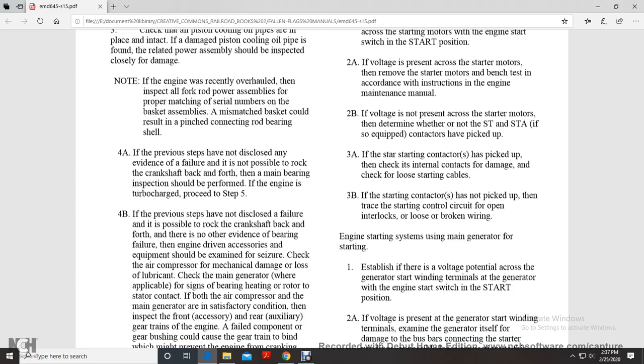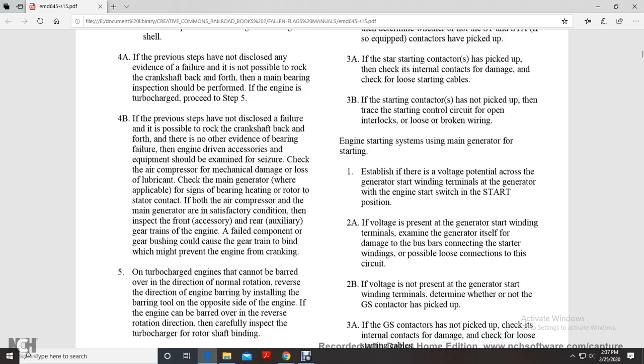If the engine is turbocharged, proceed to step 5. 4B. If the previous step has disclosed no failure and it is possible to rock the crankshaft back and forth with no further evidence of bearing failure, the engine driven accessory equipment should be examined for seizure. Check the air compressor for mechanical damage or loss of lubricant. Check the main generator, and where applicable the design for the bearing, heater, rotor, stator and contactor. If the air compressor and main generator are in satisfactory condition, inspect the front accessory and rear accessory auxiliary gear trains of the engine. A failed component or gear bushing could be binding the gear train, which may prevent the engine from cranking.